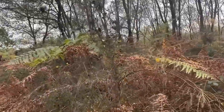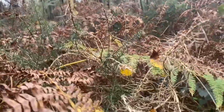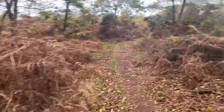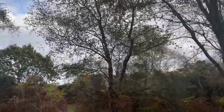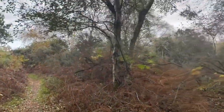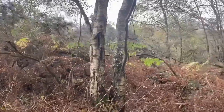So you can see here the birch leaves getting caught in the gorse, as they always do at this time of year. It's still not quite my favourite time in the woods or the heath yet, because I like it when there's hardly any leaves left and you just get the odd little fairy flag still waving among the bare branches. I absolutely love that, but that's probably in about, I don't know, 3 or 4 weeks time, not that long.